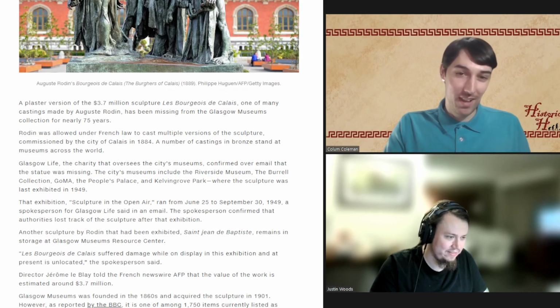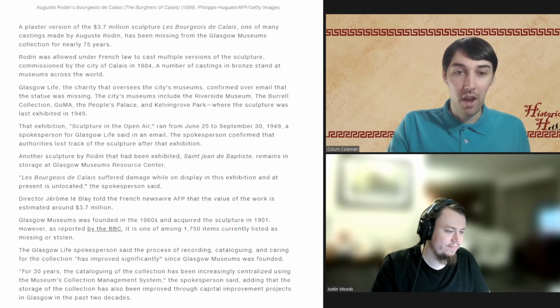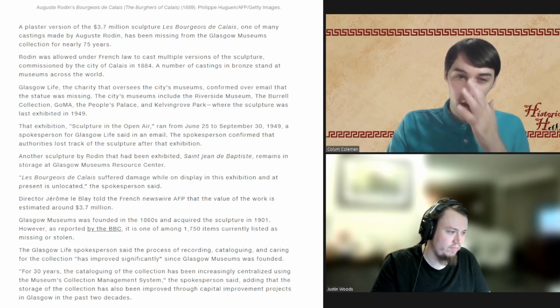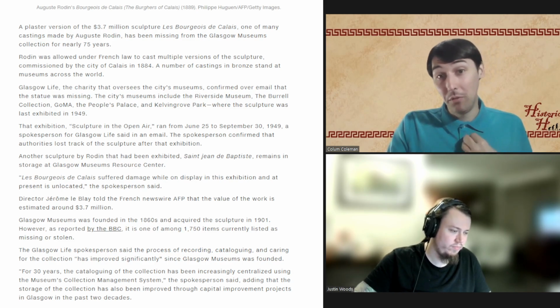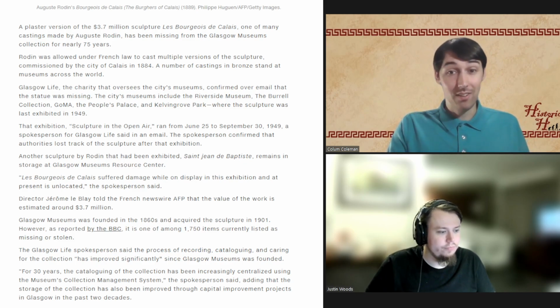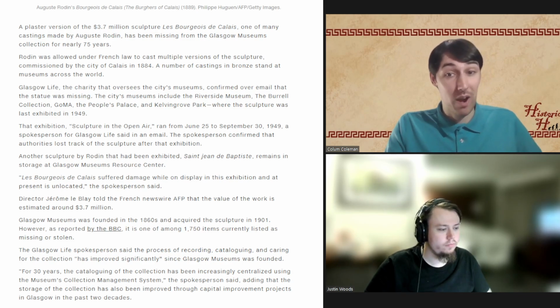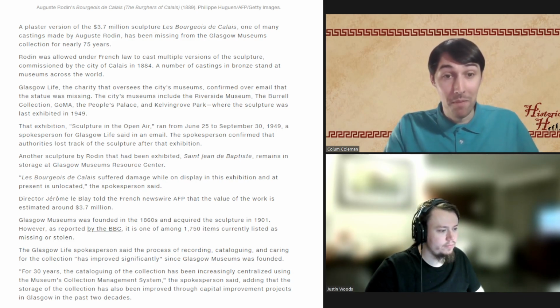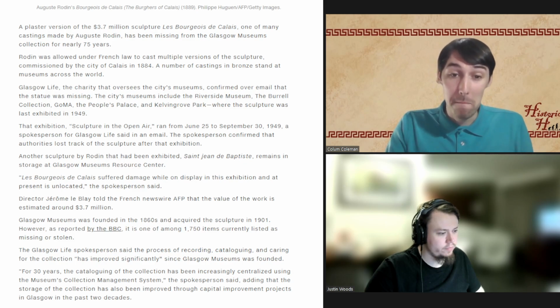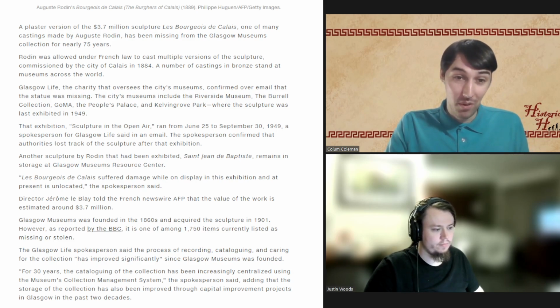Anyway, this statue was commissioned in 1884, and as per French law, Rodin was able to make as many bronze castings of it as he liked, which he then sold or distributed to other museums around the world. The one in Glasgow was last seen on September 30th, 1949, when it was exhibited.